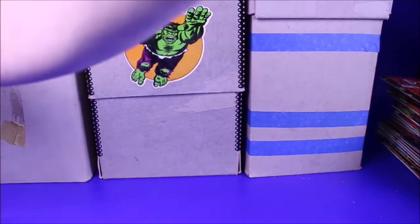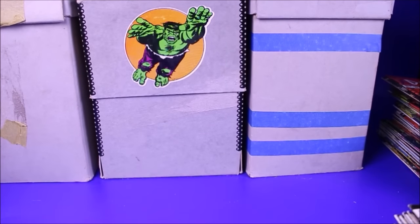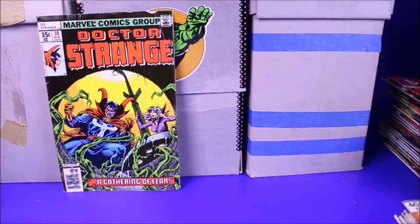All right, just a little bit more in this box, or a lot more. We got 40-year-old dust in these things. Okay, let's see what we got. We got some Doctor Stranges. I haven't looked these up in a while, so I'm not sure if any of the value of them are going up because of the movie.